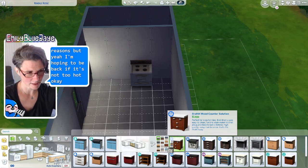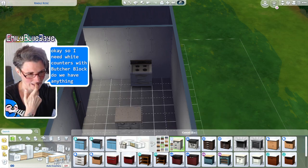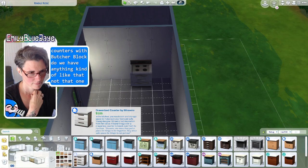okay, so I need white counters with butcher block. Do we have anything kind of like that? Not that one. This.